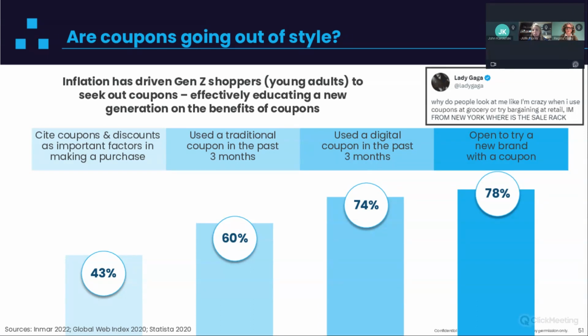So the key question, are coupons going out of style? The answer is no. And I think even just with Lady Gaga getting some popularity for using coupons herself, you see Warren Buffett taking Bill Gates to lunch at McDonald's with coupons in hand. They are certainly not something that is just limited to an older demographic. Rather, they are utilized across all genders, ages, and socioeconomic groups.